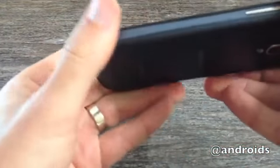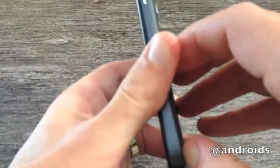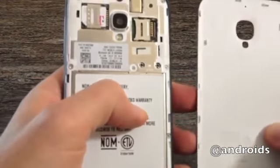And then the phone itself feels solid, feels really strong, really durable. It's kind of got a soft texture to it, and overall it's a comfortable phone to hold. It doesn't feel like it's gonna fall in two. It doesn't necessarily feel like a budget device.